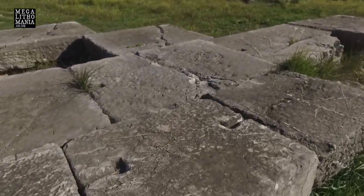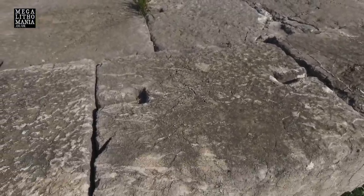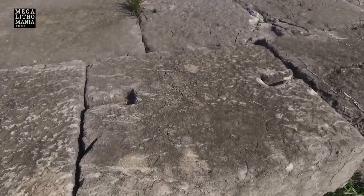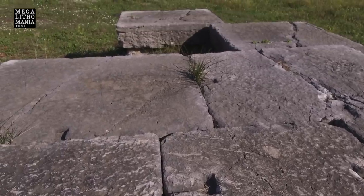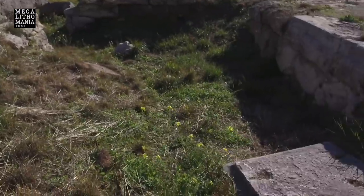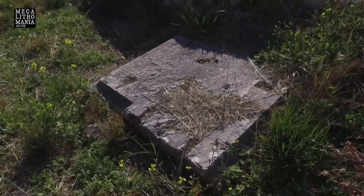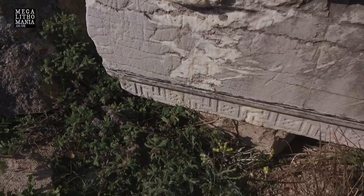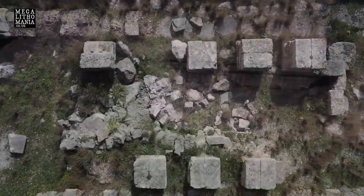Look at these. These are just like the Egyptian ones. These are just like what you find at Philae Temple and other places. Look, absolutely classic keystone cuts. Wow. Other ones over here. It's almost like being at Tiwanaku, this place. And we have these beautifully cut stones just lying around, showing evidence of high technology. On the bottom here, you can see like swastikas carved into the stone.